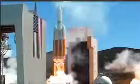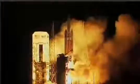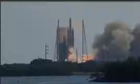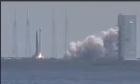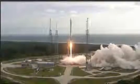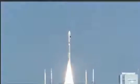ULA has also launched 9 missions for the NRO from Cape Canaveral Air Force Station in Florida, 4 on the Delta IV launch vehicle, and 5 on the Atlas V. And liftoff of the Atlas V rocket. United Launch Alliance is honored to partner with the NRO to deliver vital national security missions to orbit.